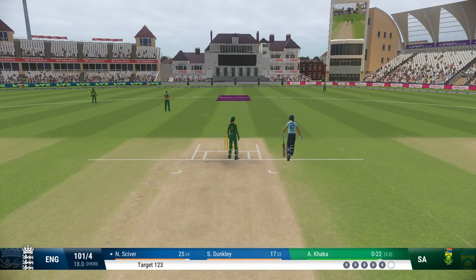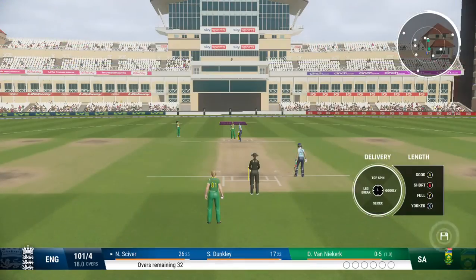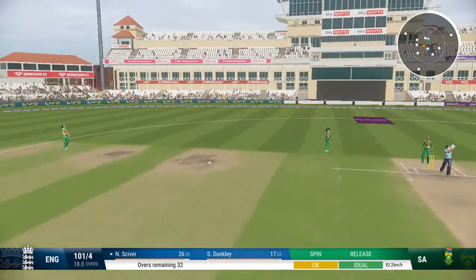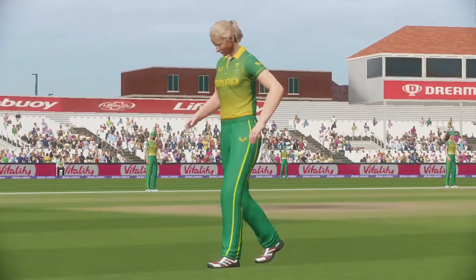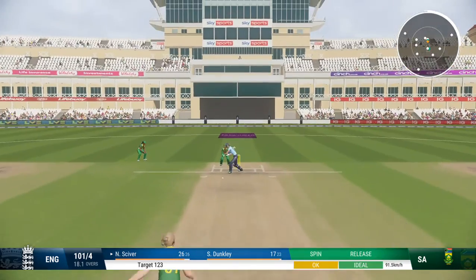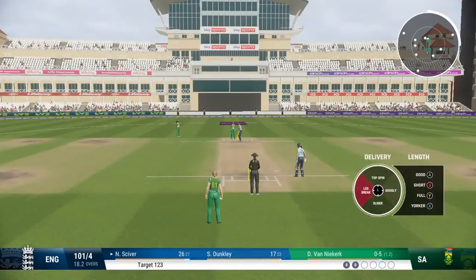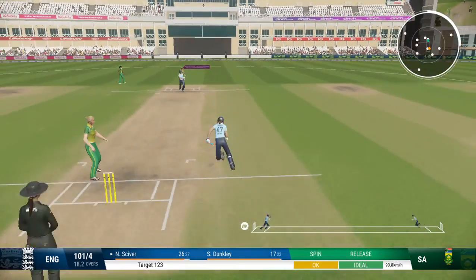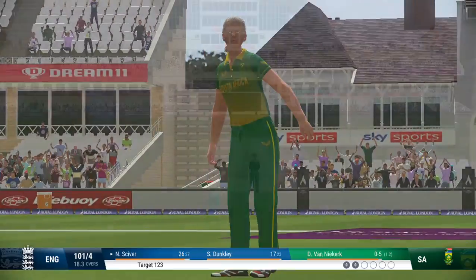That's too easy to pick up a single. At the end of the over, England are 101 for 4. Finds the fielder with that shot. They'll get at least one. Looking for the quick single. Probably a good decision not to run in the end.